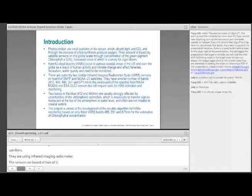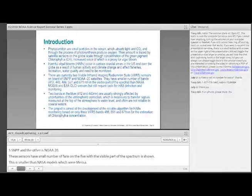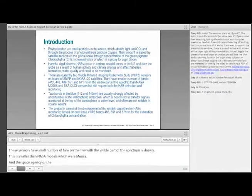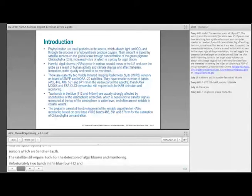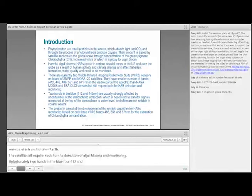These satellite sensors have a small number of bands, only 5 in the visible part of the spectrum. This is fewer than NASA MODIS, which was mentioned, and the European Space Agency OLCI sensors, which are on Sentinel-3A and 3B. But these satellites still require tools for detection of algal blooms and their monitoring. Unfortunately, the 2 blue bands for ocean color satellites, 412 and 443 nanometers, are usually strongly affected by uncertainties of the atmospheric correction, which is necessary to transfer signals measured at the top of atmosphere to water level, and because of that, they often are not reliable in coastal waters.